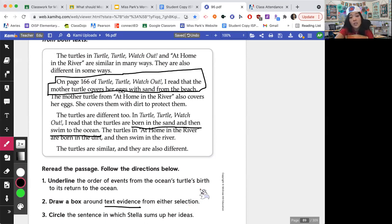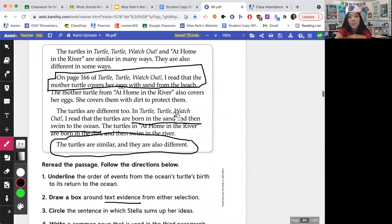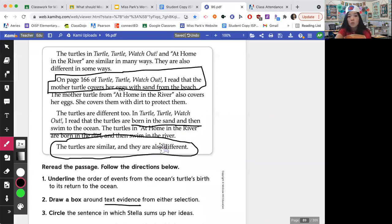Okay, next one. Circle the sentence in which Stella sums up her ideas. That's going to be your conclusion, and conclusions usually come at the end, and that's no exception for this one. Turtles are similar and they're also different. So the point of her writing this is to tell us that turtles can be the same, but they also can be different. For example, in this one, they're both turtles, they both have eggs, they both cover them, they both swim towards water, but one of them is covered in sand, one of them is covered in dirt, one of them goes towards the ocean, one of them goes towards the river.